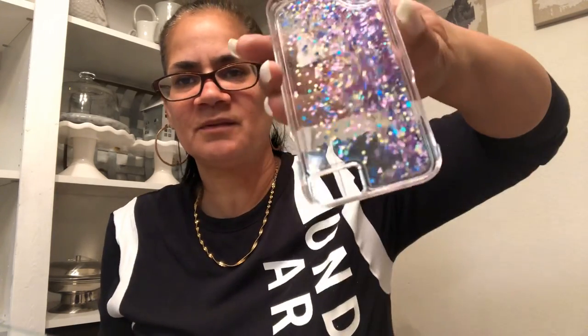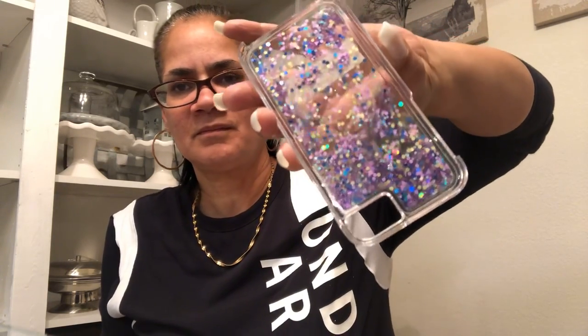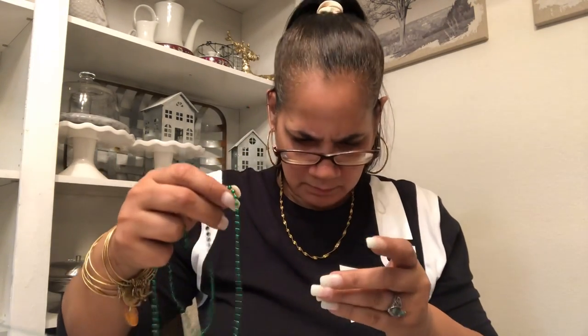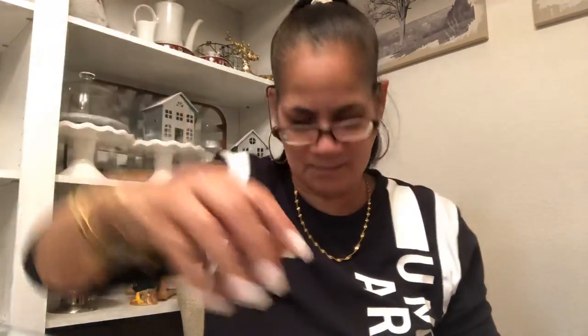Oh, look. This phone. Who even has a phone this little anymore? That's cute. That is so cute. Okay. Tiny Mardi Gras beads. Oh, a cute little earring. Tiny Mardi Gras, tiny Mardi Gras beads.